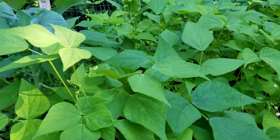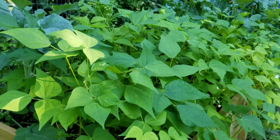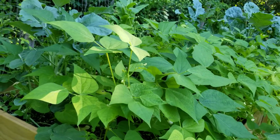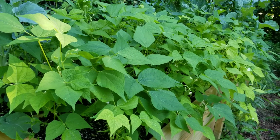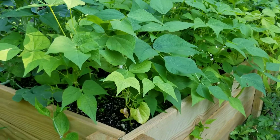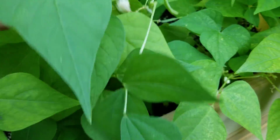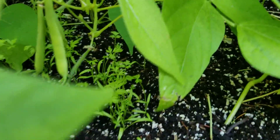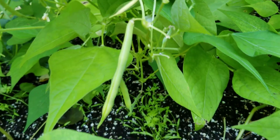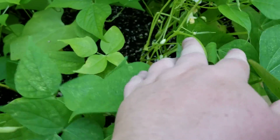So I'm going to transition to this bed. This is the bed that got really ravaged by the groundhog, and it used to be under the white cover if you remember my previous videos. As you can see, all of the beans bounce back. They're really bushy, growing like crazy. Most of all, they're in full production mode. We've been eating them. Take a look at these. Wonderful beans. There's so many of them, really.